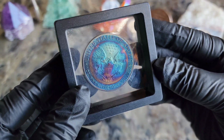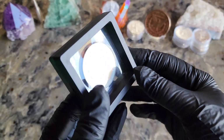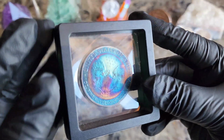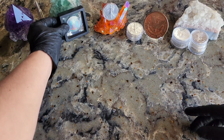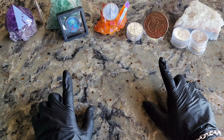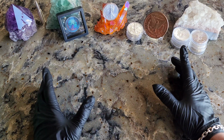Ooh, look at that silver eagle. Isn't that one beautiful with all the color on it? It's got some toning on the front too. Type 1 again. Beautiful coin.